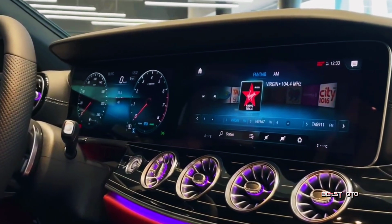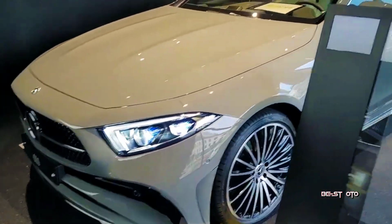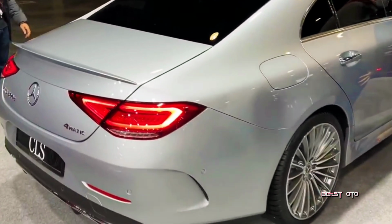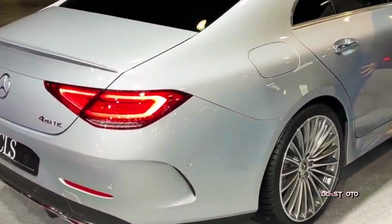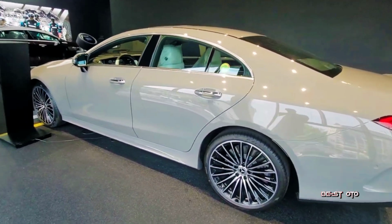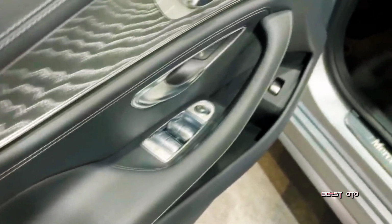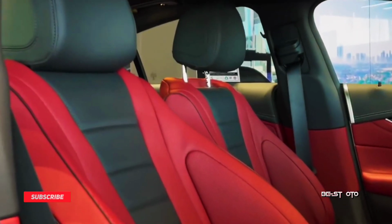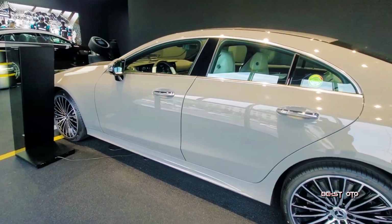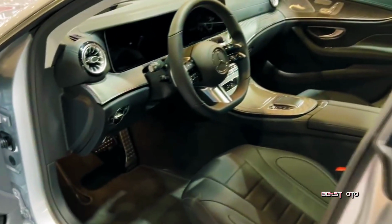The Mercedes-Benz CLS 450 gets a turbocharged 3.0-liter inline-six engine with an integrated starter generator mild hybrid system. The combustion engine produces 362 horsepower, 270 kilowatts, and 369 pound-feet, 500 newton-meters. The starter generator can contribute up to 21 horsepower, 16 kilowatts, and 184 pound-feet, 250 newton-meters, of torque. The power is sent through a 9-speed automatic to an all-wheel drive system.